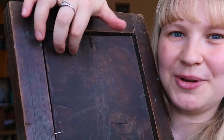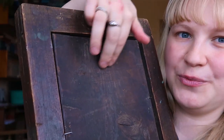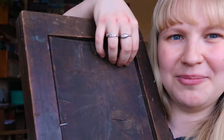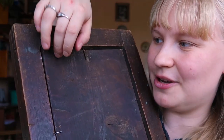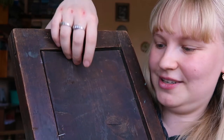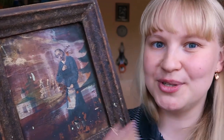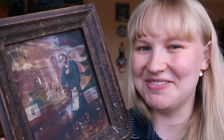If you look on the back, it's actually painted right on the wood. So that's how they used to make icons, or maybe they're still making icons this way, painting them on a piece of wood, not on paper. So it's actually painted on a piece of wood. I like it so much.